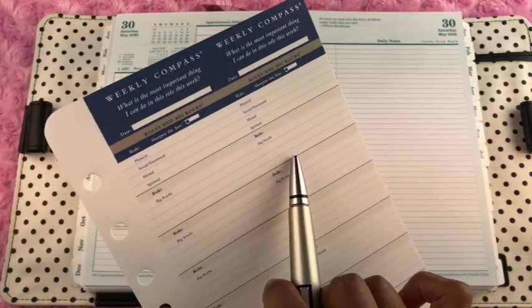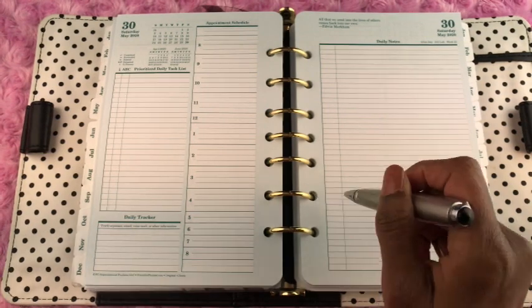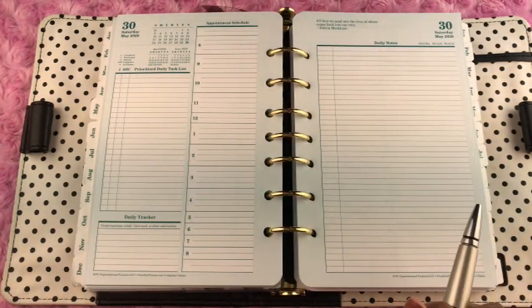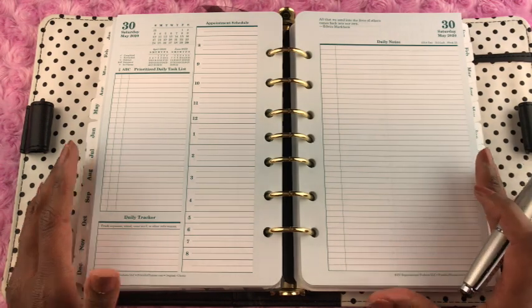So if I said here that I was going to visit my parents on the weekly compass, I need to actually schedule that in my planner. So when that day comes, I can see, oh yeah, okay, today I'm supposed to go visit them. So you have to make sure it actually makes it on your planner pages.